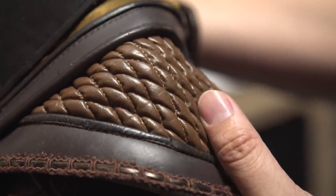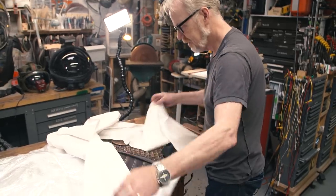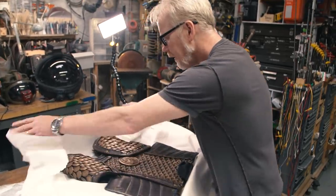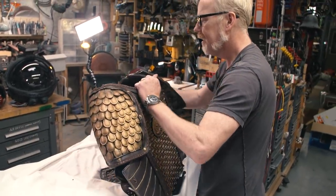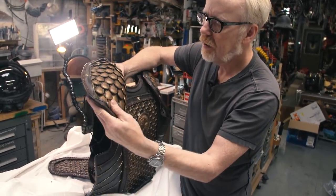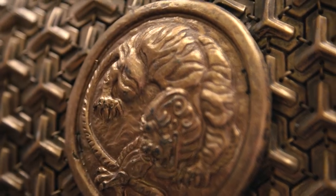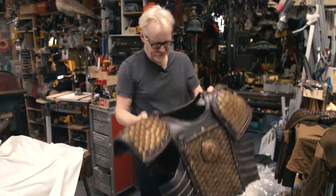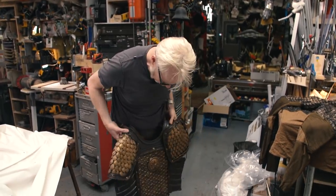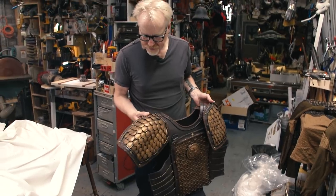Wow, okay, there's that. And here comes the, dude, look at that. Oh my God. What a piece. So that connects that to that. This is all actually pretty clearly straightforward as to how it goes. These are the pauldrons. They're cast in a resin and then finished.